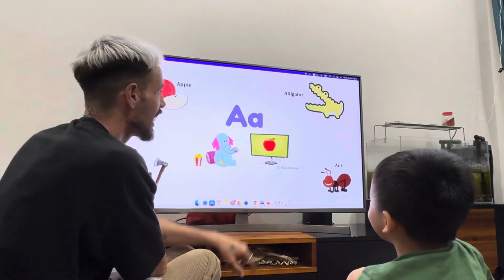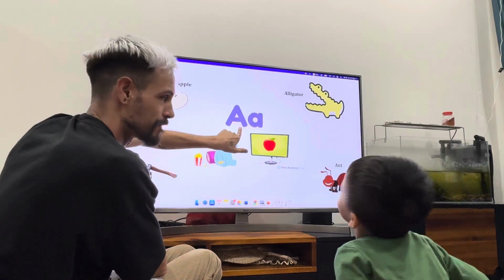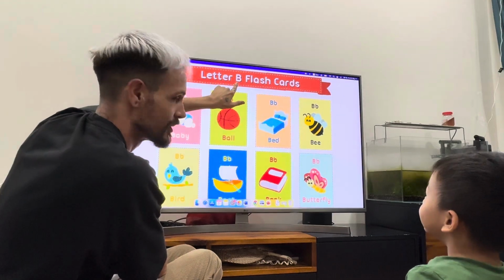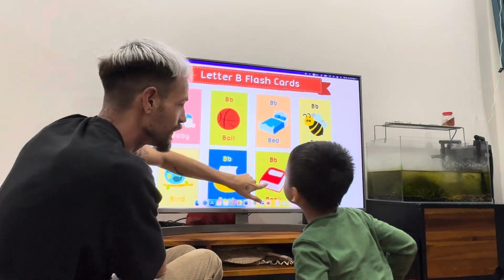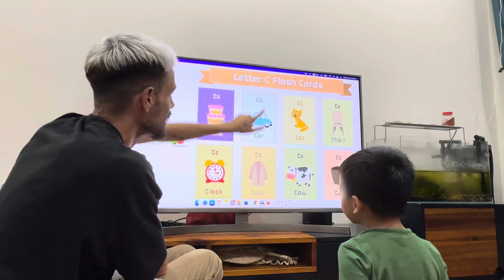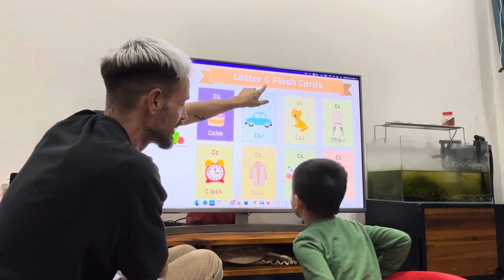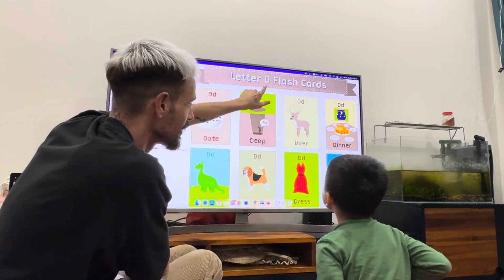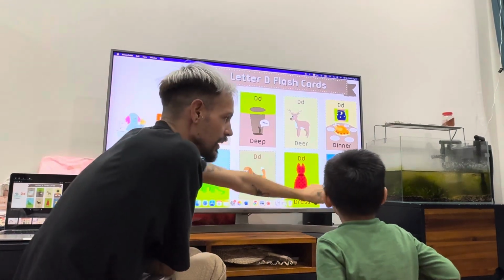Right. Ready? What's this letter? A. A is for? Apple. What's this letter? B. B is for? Book. What's this letter? C. C is for? Cat. What's this letter? D. D is for? Dog.